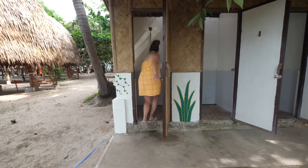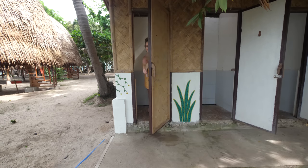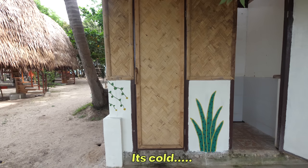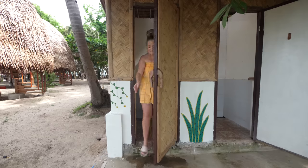Right, time to test out the shower. Lovely. It was cold. I'm not going to lie, it was freezing cold, but there's really good pressure from it and I'm nice and clean.